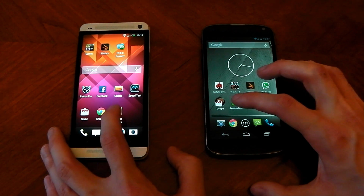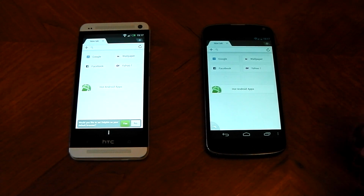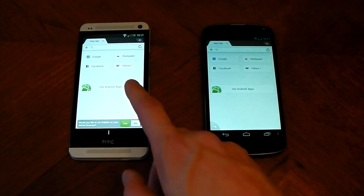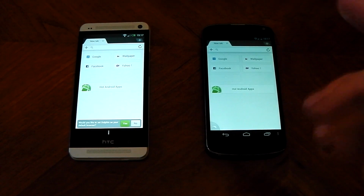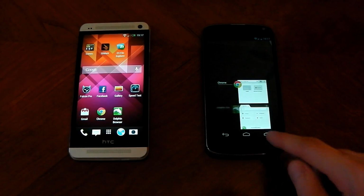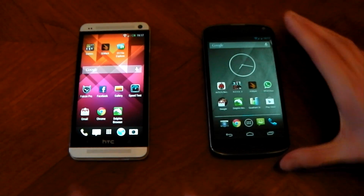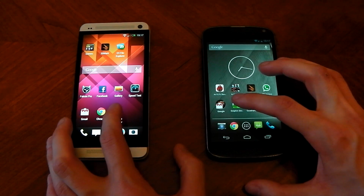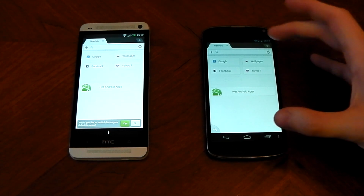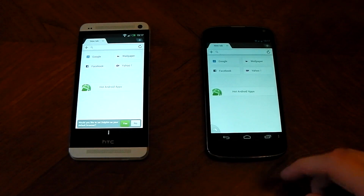1, 2, 3, go. Slightly different animations there, guys, and that was really hard to call. I do think the animation started on the Nexus 4 first, but I think the HTC One was ready with this page first. I'm not 100% sure because it was hard to look at both at the same time. So I'll close that out and do that one again. 1, 2, 3, go. Yeah, again, pretty much the same thing. The animation was first on the Nexus 4, but the app was ready first on the HTC One. So I'm going to give that 2-0 to the HTC.